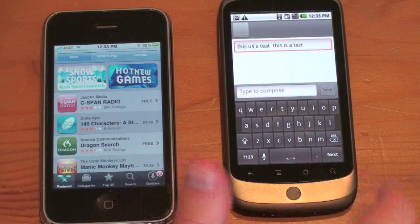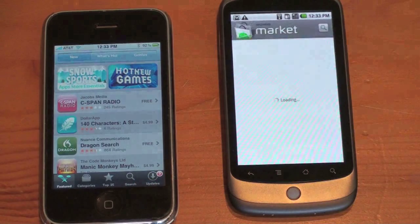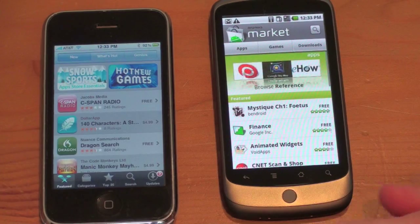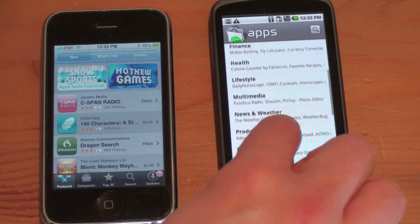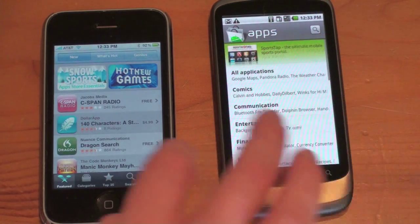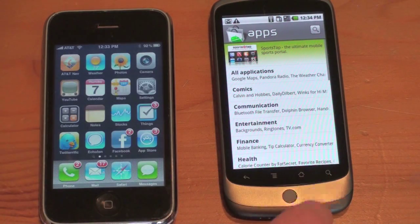Let's take a look at Android Marketplace. You can see what that looks like. There's the icon right there, Market. And you've got a very nice looking interface. You can view this by apps, games, or all your downloads. Let's go ahead and hit apps. And you can view it by all these different categories. Downloading is very quick and very smooth. You notice that scrolling is really fast on the Snapdragon processor. So let's take a look at how fast applications load and launch.